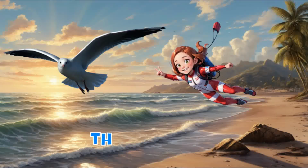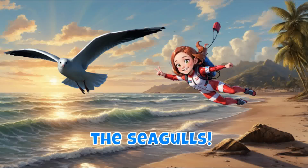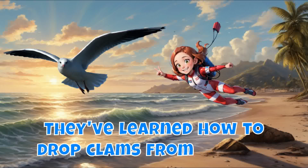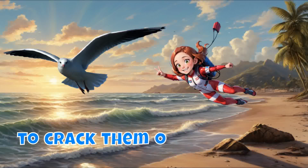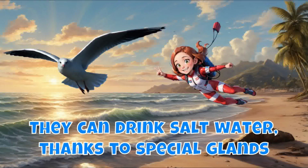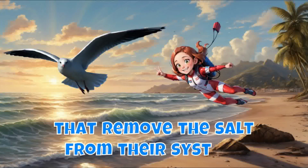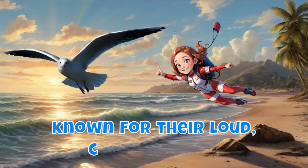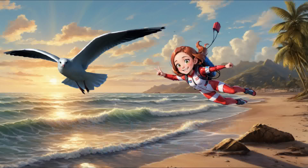Here come the seagulls. These birds are often found near the sea, flying over beaches and ports. Seagulls are super smart. They've learned how to drop clams from high up to crack them open on rocks. They can drink salt water thanks to special glands that remove the salt from their system. Seagulls are also known for their loud, cheerful calls.